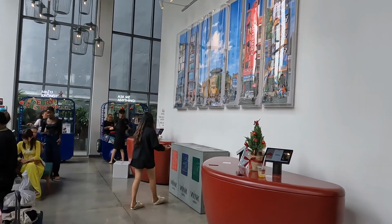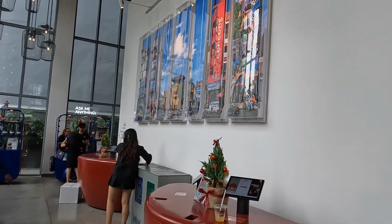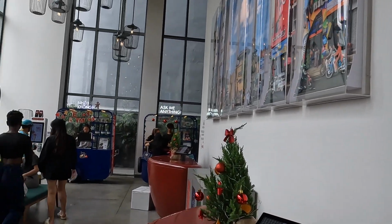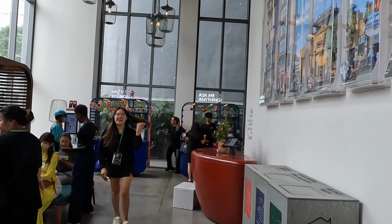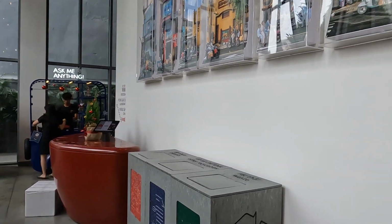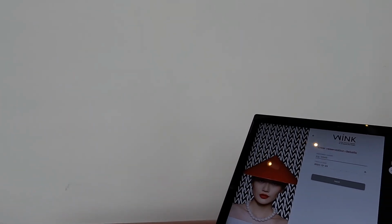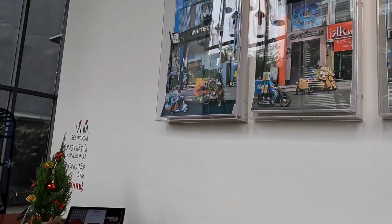This being the festive season, you have a lot of crowd, but our check-in was really smooth. You have these vending machines, you have these kiosks where you can just check in. It's pretty simple.